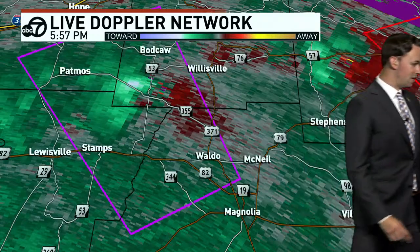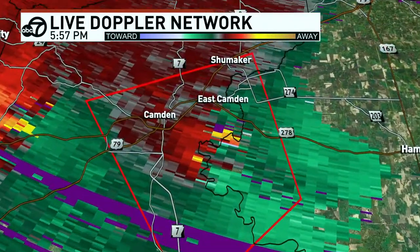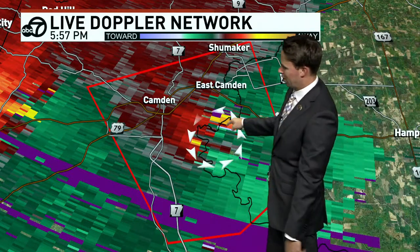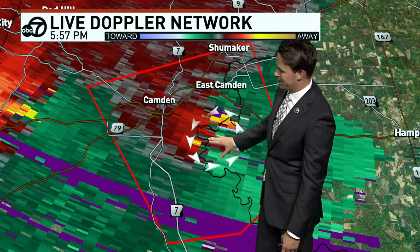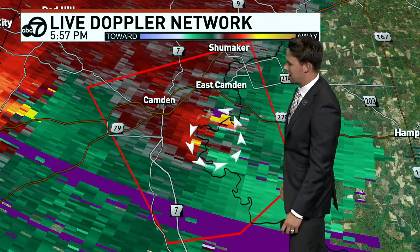Again, let's take a look at velocity, and we'll be able to kind of pinpoint a little better the area of rotation. If you are not familiar with looking at radar, sometimes this can be really hard to look at. This is the area of rotation. You're looking for winds that are going away from the radar, winds that are going towards the radar, and then you can kind of guess where the area of rotation is. And there it is, again, right along the Ouachita River. It looks like it actually did pass into the western side of Calhoun County.